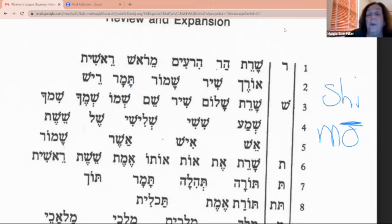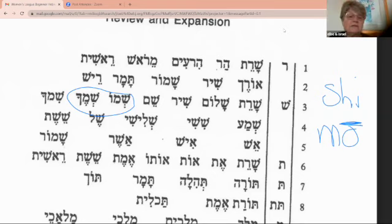So let's just take one more second. I'm sorry to make you crazy. Let's go to line 3, and I'm going to make a circle. Look at these two again. Shemo, Shimo, and Shemecha. Good.